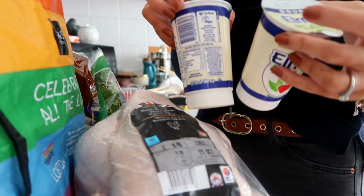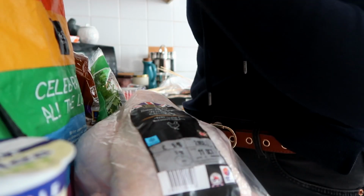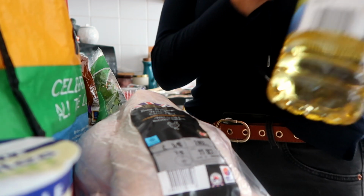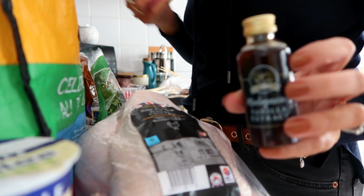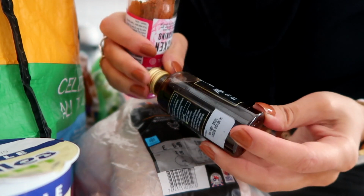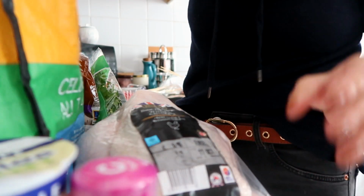Andrew's lactose intolerant and honestly I normally get these from Tesco and they're not the cheapest, so to find them in Aldi is amazing. I also have some garlic here, some olive oil. This is just the vegetable oil actually, sorry. And I also have a premium, what's this called? Vanilla essence or extract? Yeah, vanilla extract. So we'll give that a go and see how it is. I have some chicken seasoning and finally a jar of chicken paste.